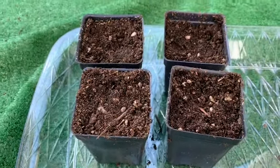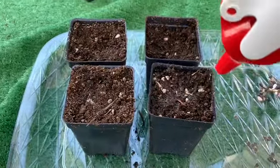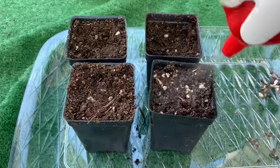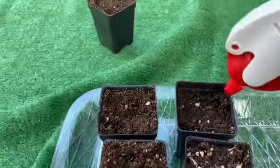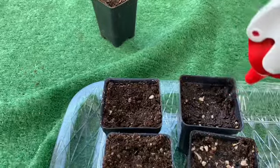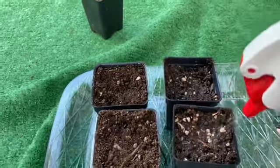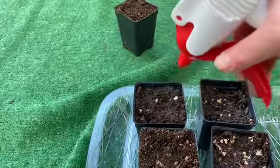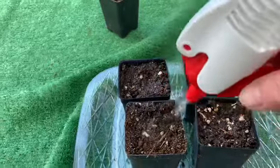So you need to make sure that you just use a light amount of water, and I'm just going to spritz my water. If you have a squirt gun, you could do that, a spray bottle, or just get a little cup and you can pour water in there too if that's all you have. Make sure it's nice and wet. And this is something that you're going to need to do every single day. You need to give your seed water every single day.